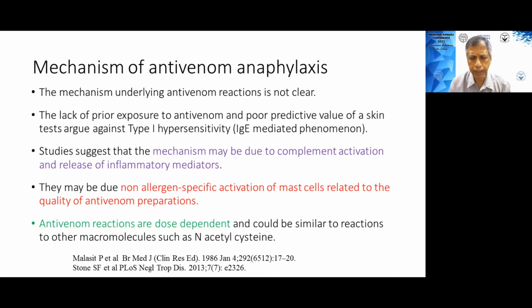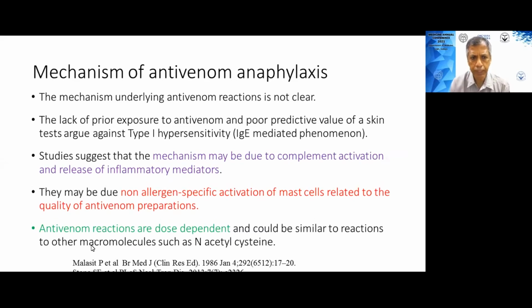The lack of prior exposure to antivenom and poor predictive value of skin tests argues against type 1 hypersensitivity. Studies suggest that the mechanism may be due to complement activation and release of inflammatory mediators. They may be due to non-allergen specific activation of mast cells related to the quality of antivenom preparations. Antivenom reactions are dose-dependent and could be similar to reactions to other macromolecules such as N-acetylcysteine.